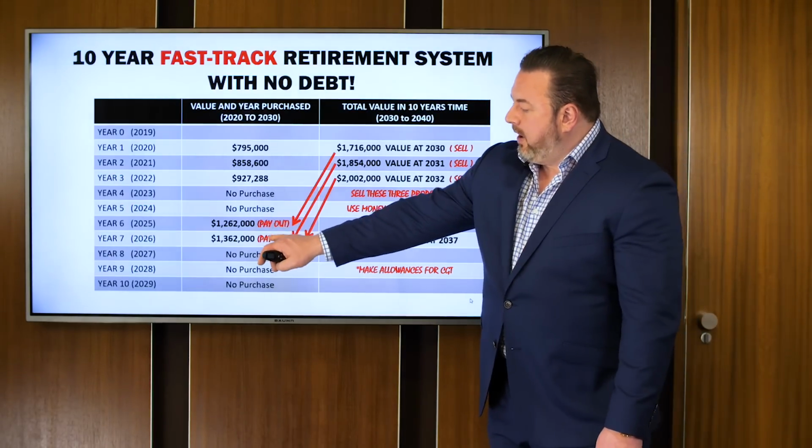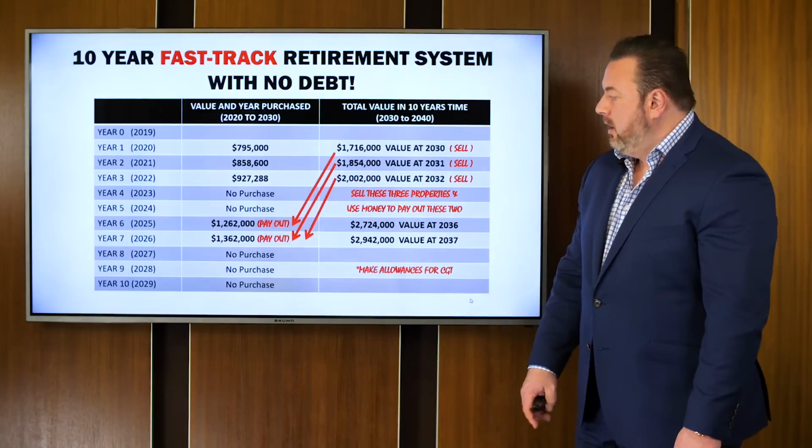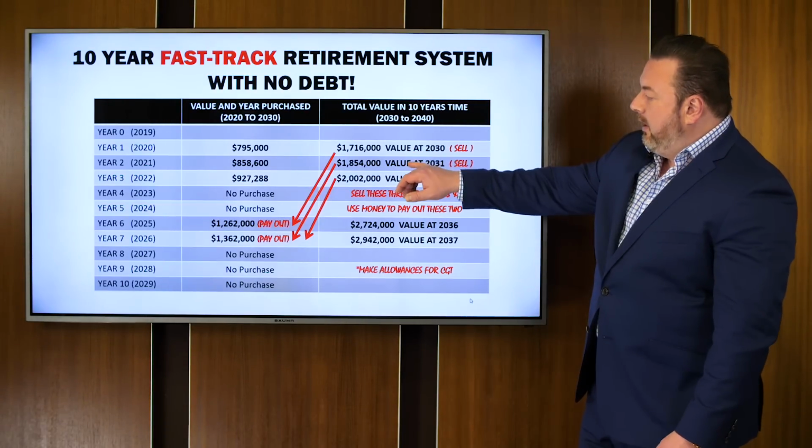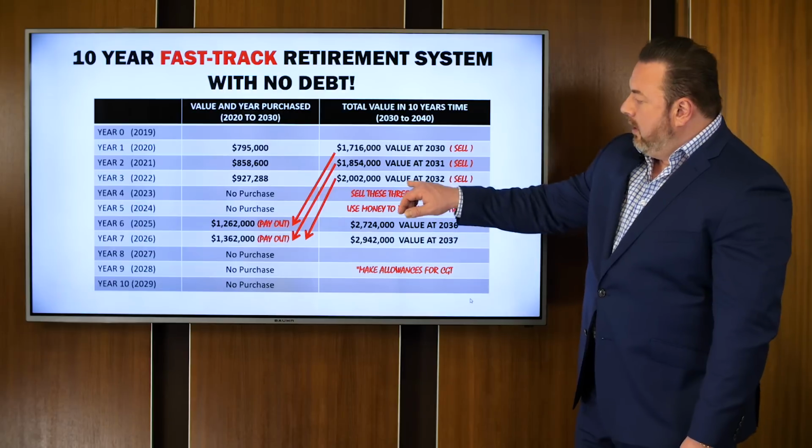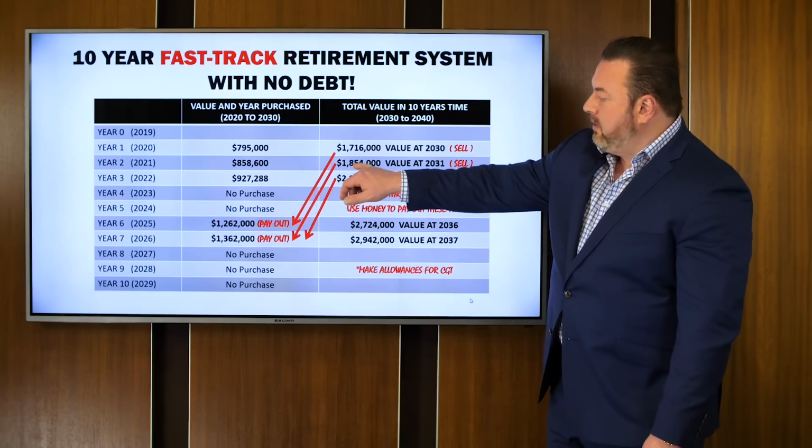So what you do is you pay out these 2 properties, okay? Now, because you're paying them out here, effectively, or I would say here, around 2031, 32, they are worth $2 million plus $1.854 million.